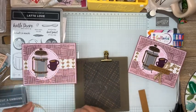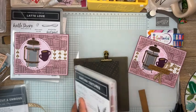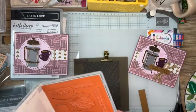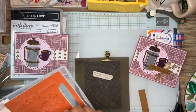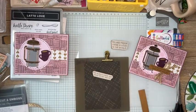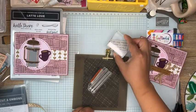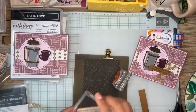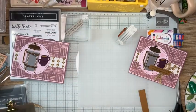And I want it like so because I'm going to put my sentiment. Okay, now my sentiment, it is the Earthen Textures. Oh my goodness. And I am going to use "You always know just what to say and do," and "You are proof that there is good in this world." I really love those two sentiments. So as always, I don't center my stamps. I always put them sideways because then you depend on the blog, and I'm not paying attention to the blog.